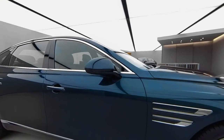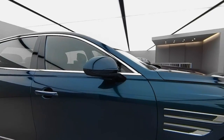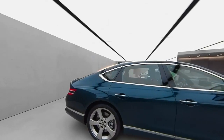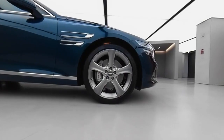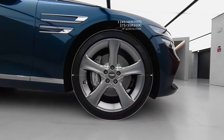Flag-type outside mirrors not only enhance the design, but also bring a larger field of view for enhanced safety. The G80 has a unique and balanced proportion with a GT coupe-like descending C-pillar and large 20-inch sputtering wheels.